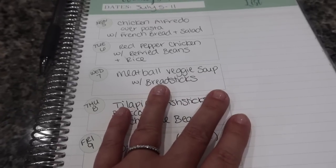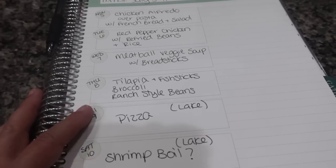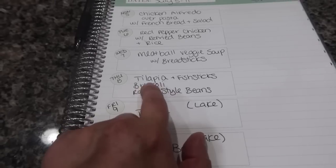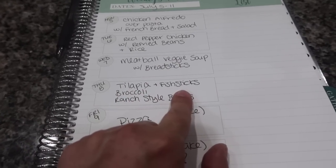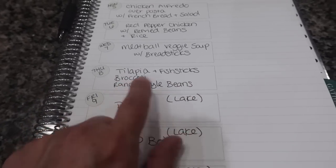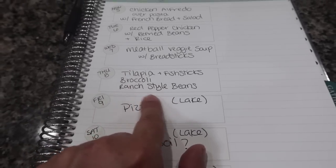We're having the meatball veggie soup with breadsticks. I already have some breadsticks in the freezer. Thursday, we're going to have some tilapia. This is the tilapia I picked up from Costco, I believe. And then just in case, my daughter Rose isn't a huge fan of the tilapia, we also have fish sticks. So if she wants some fish sticks, I'll just throw a few in the oven for her. I've got some broccoli in the freezer that I will just steam up to go with it. And then I have a can of ranch style beans that I'm going to make as well.